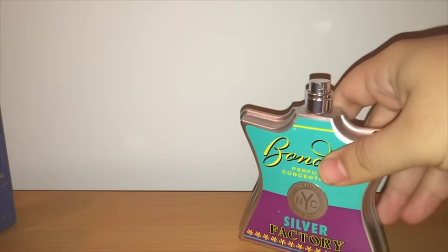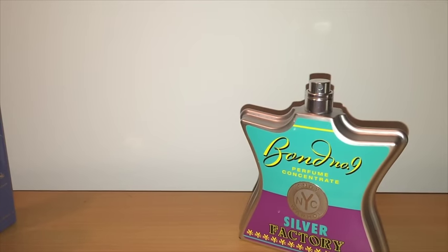This one, recent acquisition for me. I picked up a tester of this on Fragrance Net. I'm sorry, this is my sixth fragrance from the House of Bond No. 9. This one is Andy Warhol Silver Factory, and this is a hardcore incense scent. You really do have to like incense to enjoy Silver Factory.